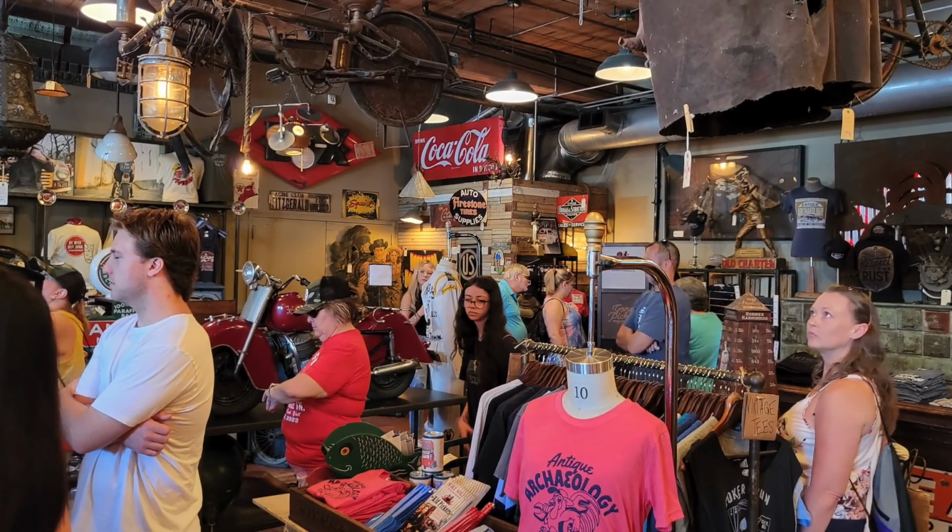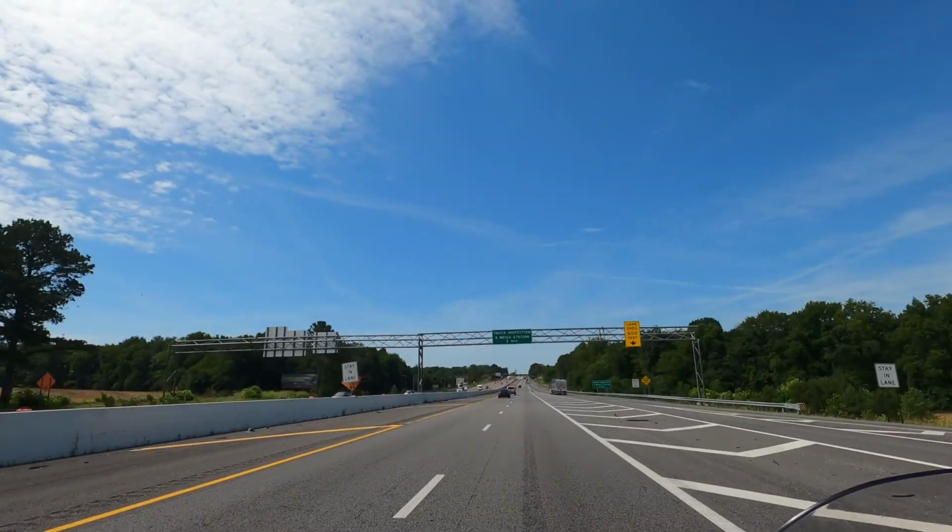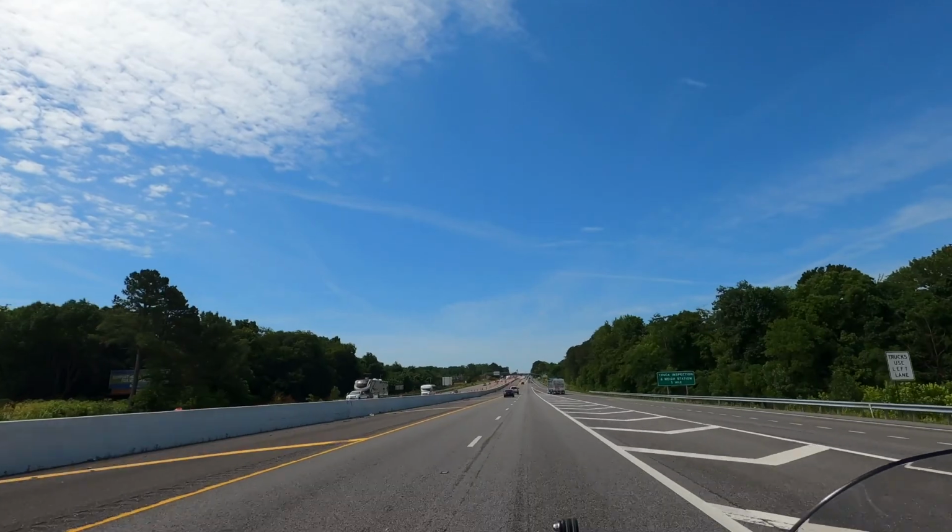As the Hogs leave Nashville and head towards Jackson, Tennessee, we finish off another amazing day of riding, and hope you've enjoyed the journey so far.